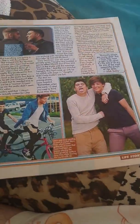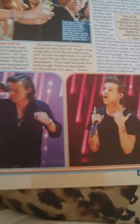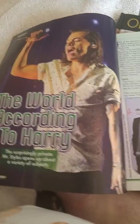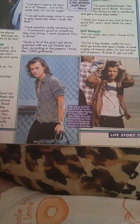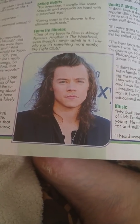I like those wax figures. Oh, I just realized Lily and Harry are right next to each other. I did not even see that. I like that picture. That's my favorite picture in here of him. He just looks so good.